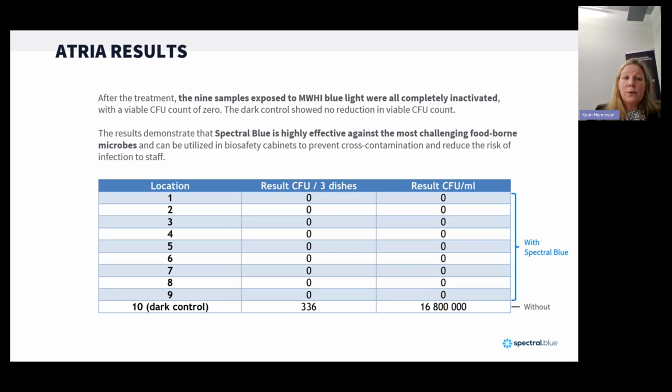These results, of course, demonstrate that Spectral Blue is highly effective against Listeria, and it can be utilized in biosafety cabinets to prevent cross-contamination when you handle control strains, and also to reduce the risk of infection to staff. But now they have also shown that it works on metal surfaces, so it can also be implemented in other places where you have metal surfaces.